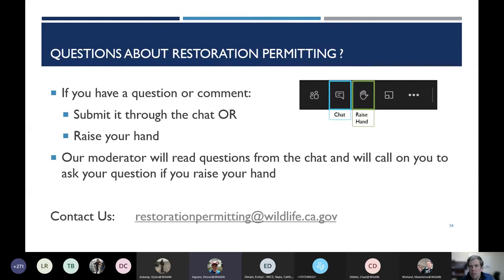Okay. Next question, could an RMP be developed for restoration projects identified as part of the salmon habitat restoration priorities process that are similar in scope and within a region?